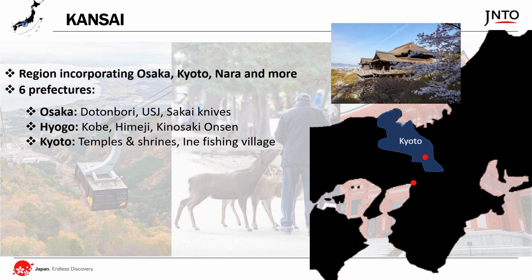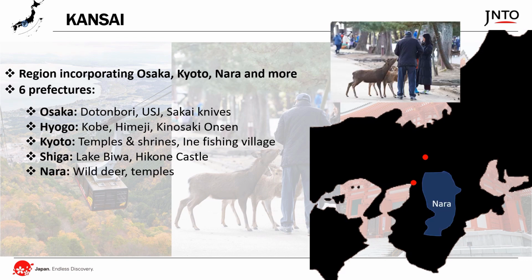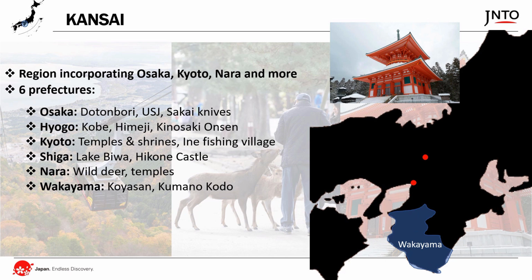Kyoto Prefecture, of course the temples and shrines of the city of Kyoto are very famous, but to get off the beaten track, try visiting the fishing village of Ine on the northern coast of the prefecture. Shiga Prefecture, just outside of Kyoto, is home to Lake Biwa, upon which sits Hikone Castle. Nara Prefecture is known for its wild deer, which roam around the temples freely. Wakayama Prefecture is well known for Koyasan, the UNESCO World Heritage Site with temples and shrines, and the Kumano Kodo Pilgrimage Trail, which visits these various temples and shrines.